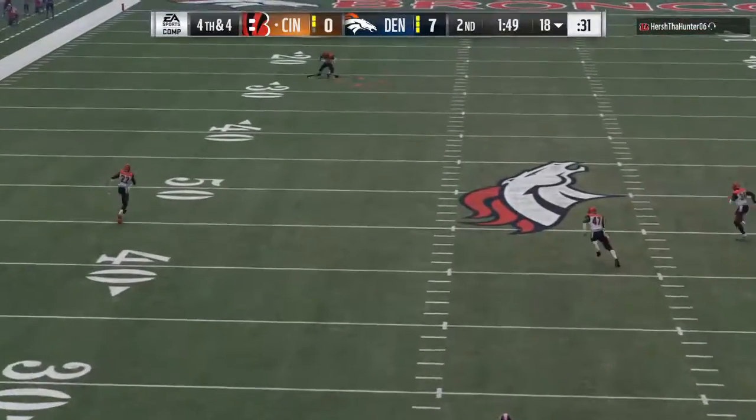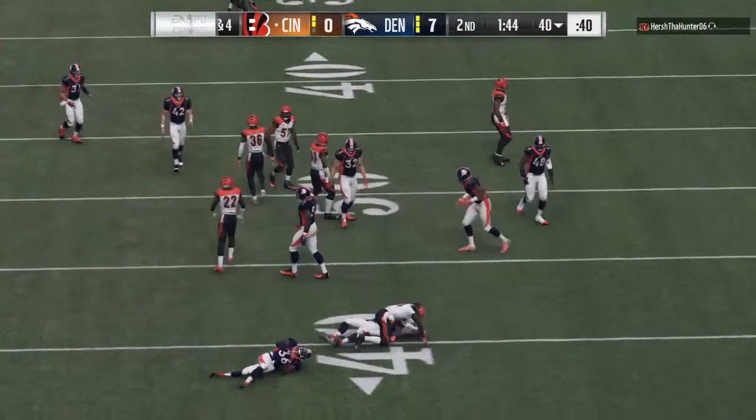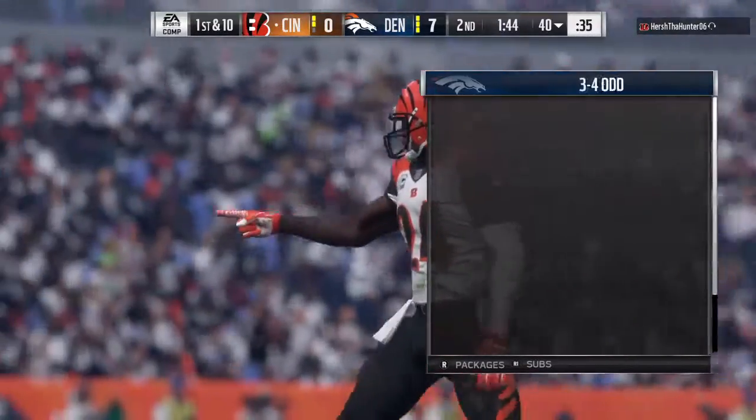Dixon, the punter, is on as he sends it away. Jones on the return. 12 yards on the return that time. And the Bengals take possession. The Bengals getting set to go.